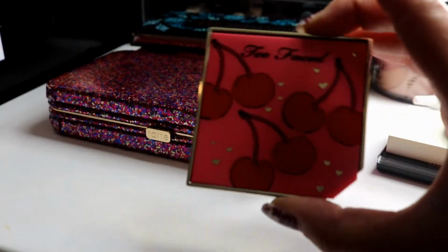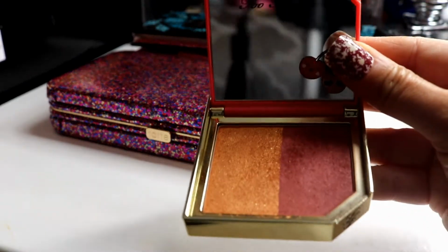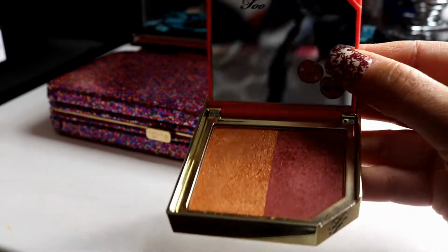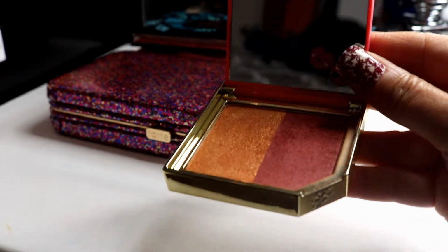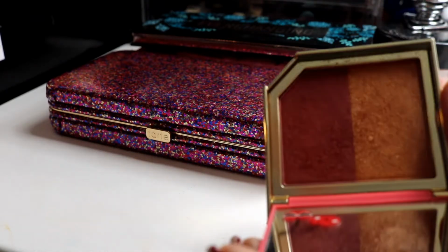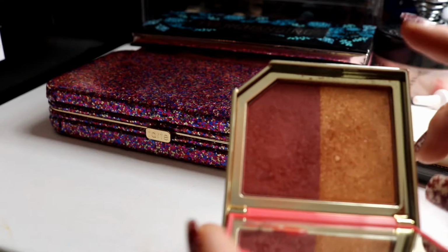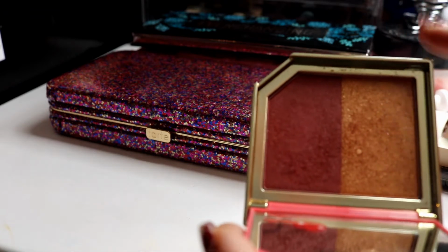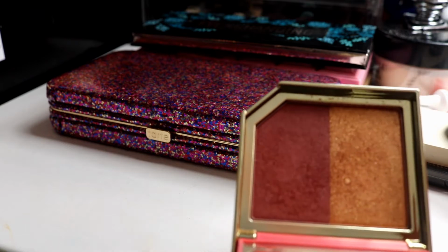Then I have this Too Faced one, and this is the Cherry Bomb, and this is what this one looks like. It's really pretty. Again, it gives that nice flush for fall. I really do like it. Let me get a better look this way. There we go. The highlighter in here is really dark. This is one that works better as a blush topper for the actual blush, and it just adds a really pretty sheen when you use it.